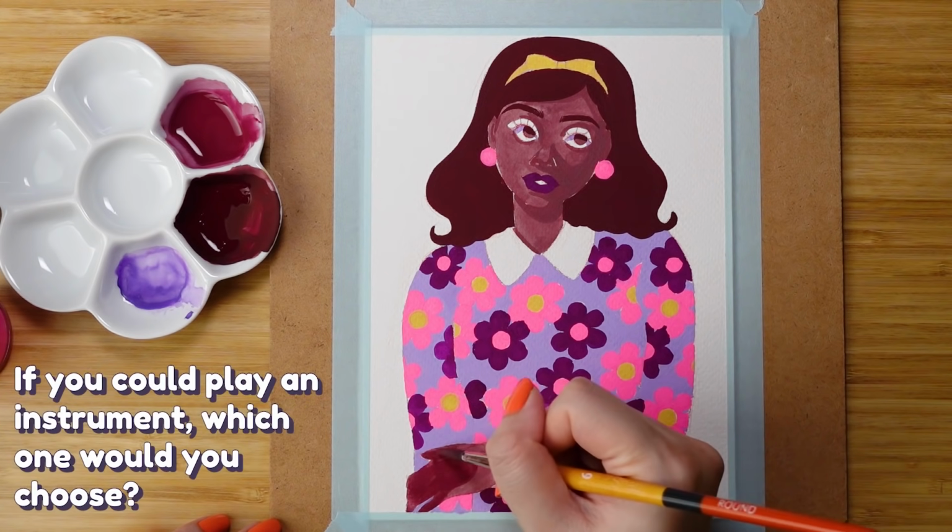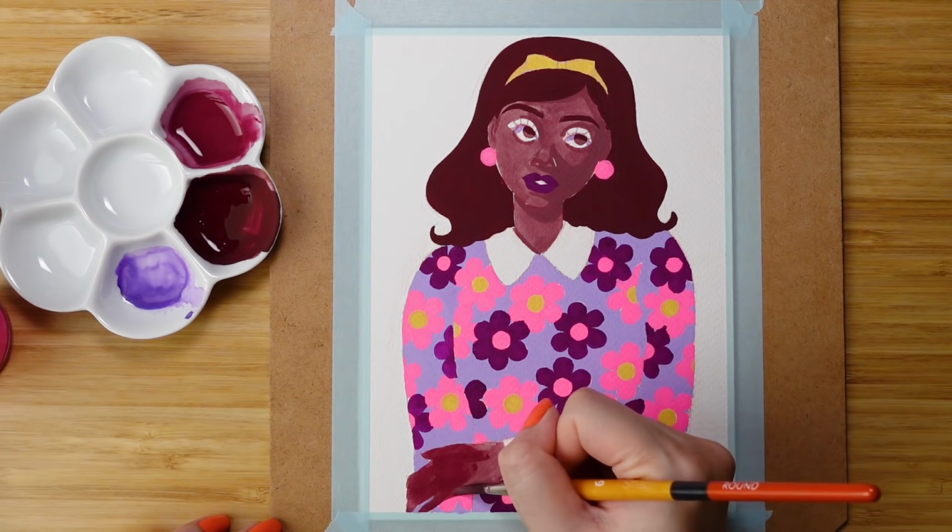If you could play an instrument, which one would you choose? I think it would have to be the piano.